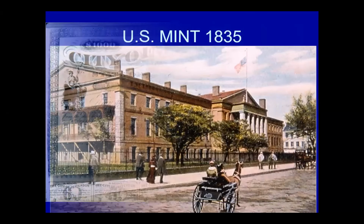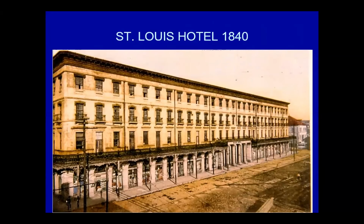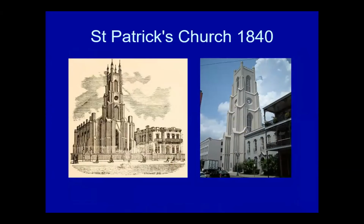Urban improvements during the antebellum period included the construction of the U.S. Mint in 1835, the St. Louis Hotel in the Creole-dominated French Quarter in 1840, and in the CBD in the American sector, the St. Charles Hotel, also in 1840. This was considered the finest hotel in the nation at the time. St. Patrick's Catholic Church was also completed in 1840 as the tallest structure in the city of New Orleans.